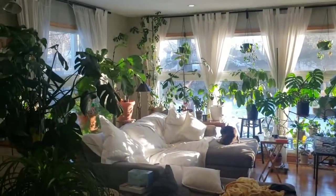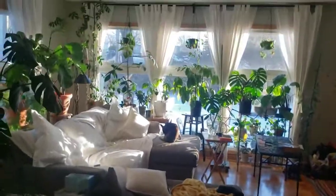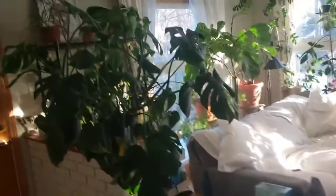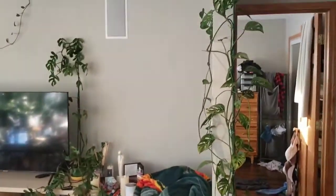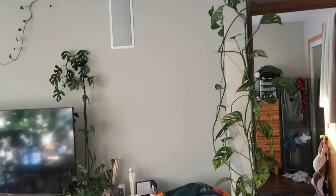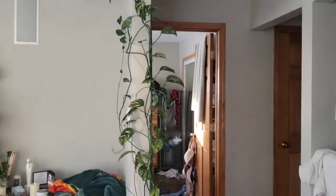This house is, that's one of my favorites there, the ponytail palm. But, you know, this is like a 1,050 square foot house. So this is a lot of plants packed into the living room here. And we've kind of started slowing it down. I'm looking to make a move down to Florida, and it's going to be a nightmare trying to move all these plants. So I'm trying not to add to them until we make the move.